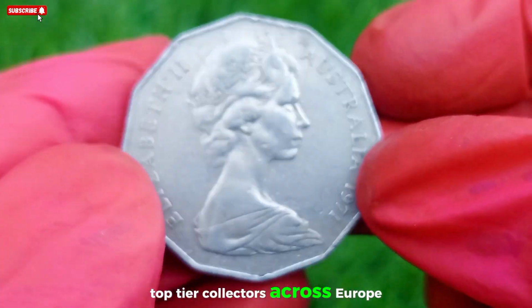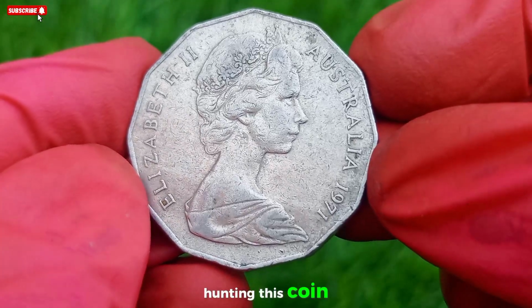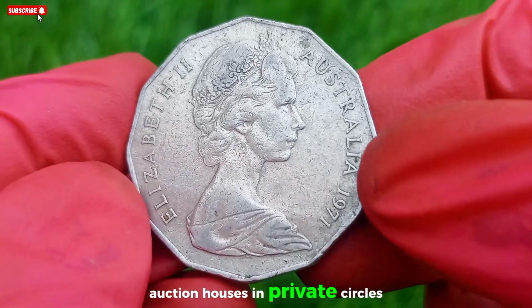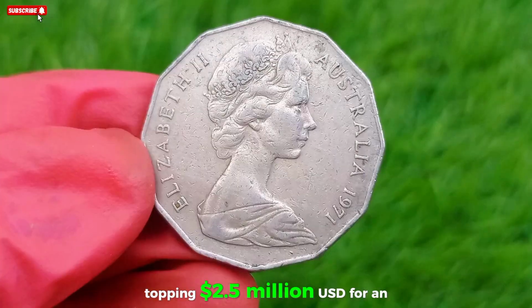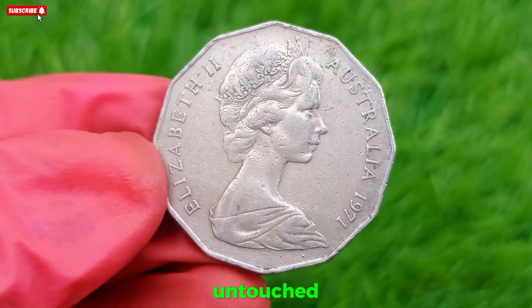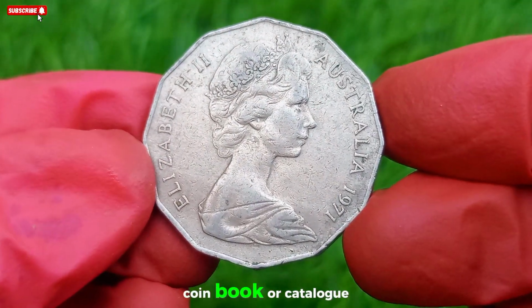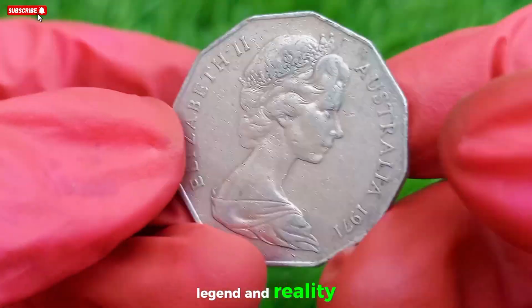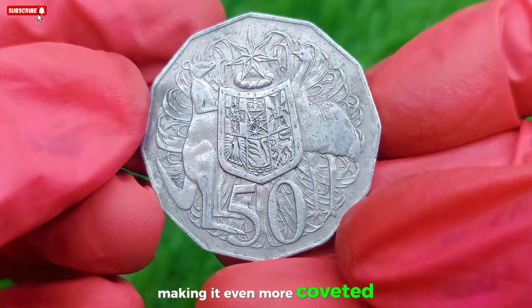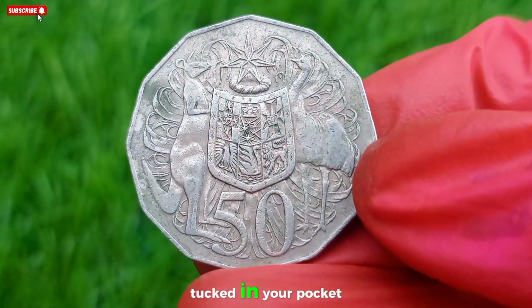Now, consider this. Top-tier collectors across Europe, Asia, and North America are silently hunting this coin. Auction houses and private circles whisper of confidential sales, topping $2.5 million USD for an untouched, pristine specimen. It doesn't appear in every coin book or catalog because its existence sits between legend and reality, making it even more coveted. It's like owning the holy grail of Australian currency, tucked in your pocket.